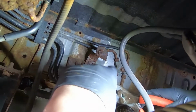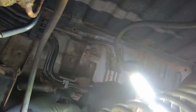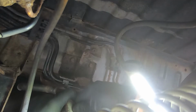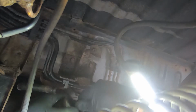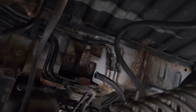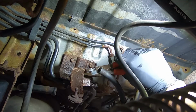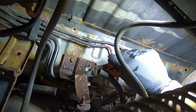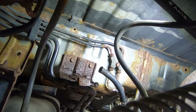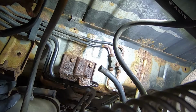There we go. Take that side off. There we go. And bought a new clamp. New clamp on. There we go. Good thing it fits. Slide the new filter on.